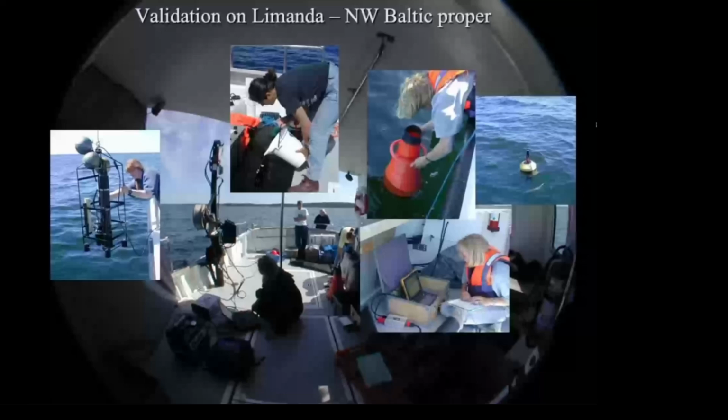And then we have various other instruments. We added more instruments. So we have some turbidity meters, a Seapoint turbidity meter, and also a fluorometer with different channels that can also measure phycocyanin. So we can look at different types of phytoplankton pigments.